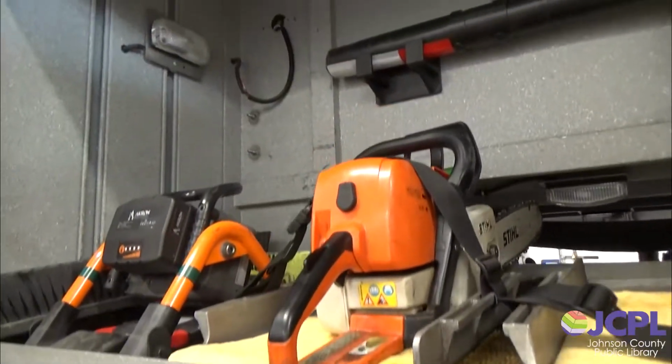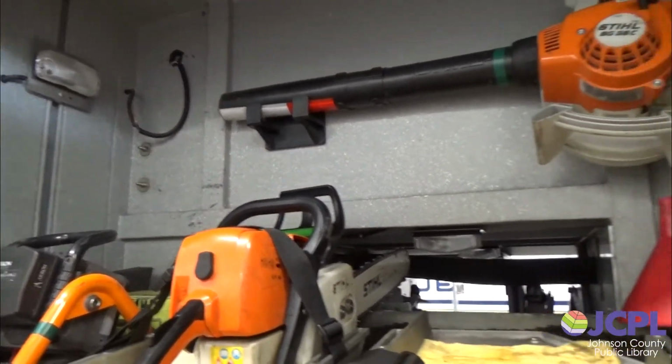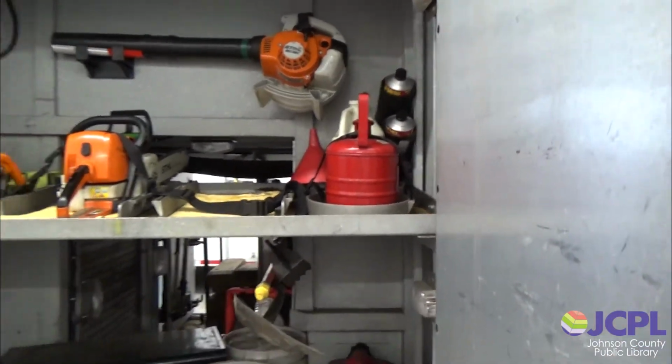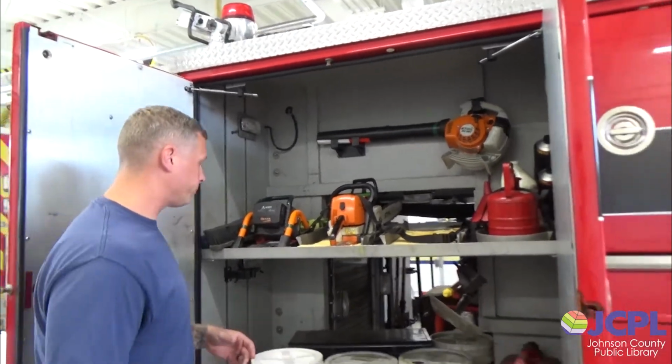And then also we have a roof saw, which we use to sometimes cut holes in roofs to let all that smoke and heat out, so that those inside actually fighting the fire have better visibility, and it also takes the heat off of them as well. So it's a lot safer for them.